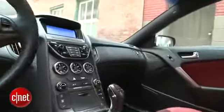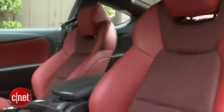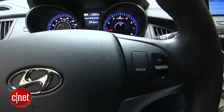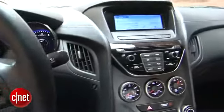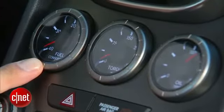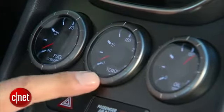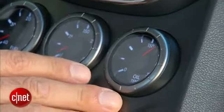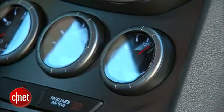Now, the first thing I'm struck by, and happily so, is that the cabin quality of the Genesis Coupe has gone way up. And overall, it's got a more grown-up look and feel, which is nice. I'm also spotting these as being new. 3 analog gauges, kind of a weird hodgepodge. This one here is a fuel consumption thing. That's very green. Next to it is torque. That's very not green. And then there's the irrelevant oil temperature. That's very irrelevant. But they look good in a performance coupe like this.